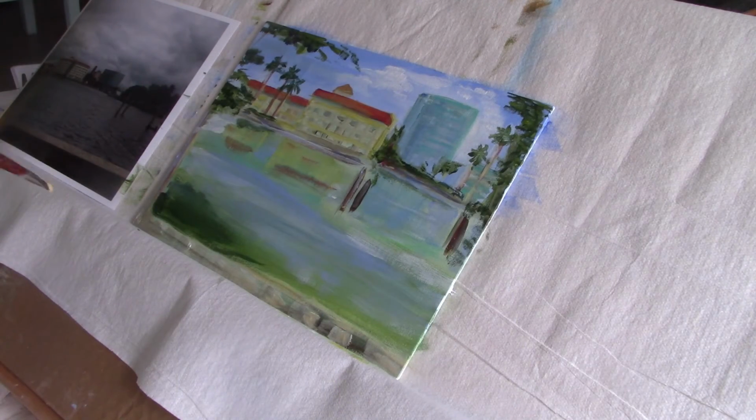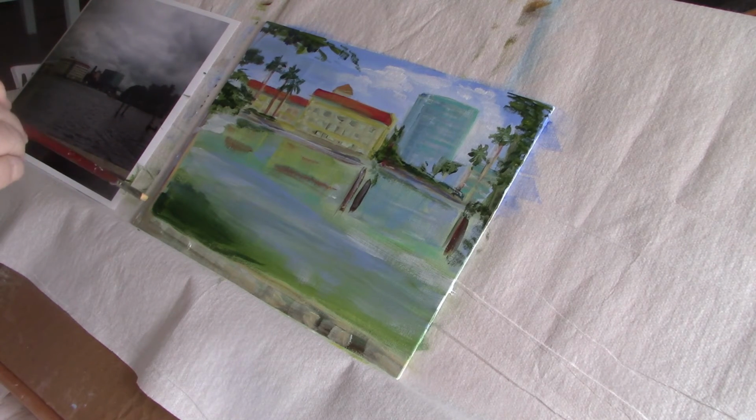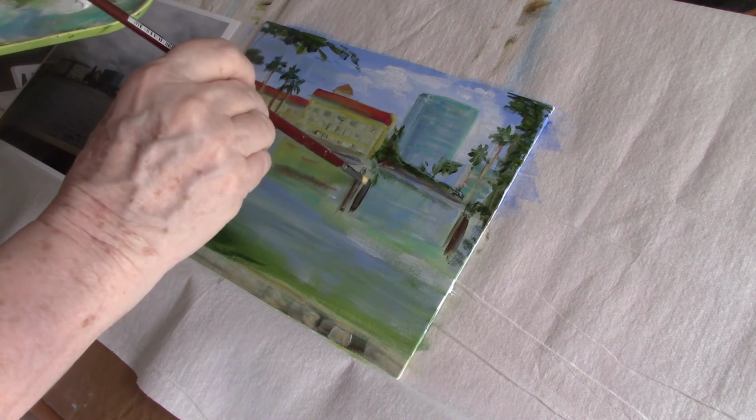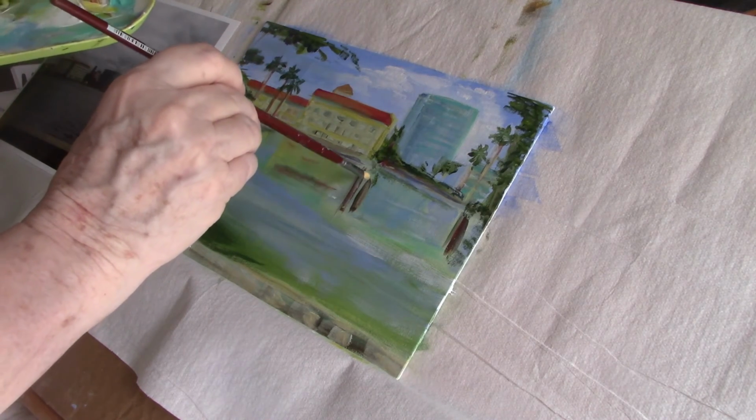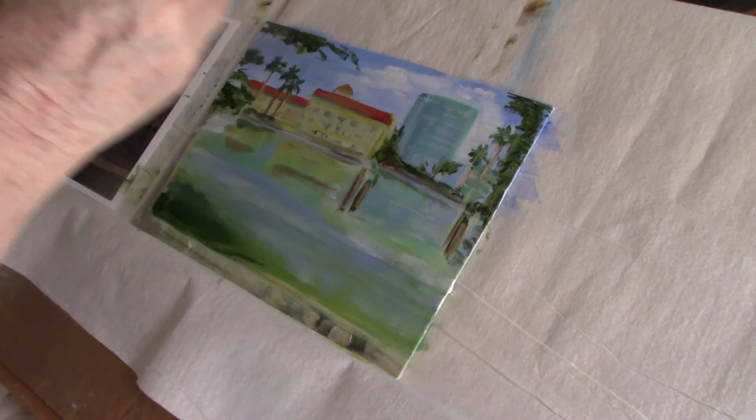I'm using Naples yellow to put light on my tree trunks and the posts, the mooring posts. I don't know if that's the real name for them. And I apologise for my dog snoring. He's really loud this evening.